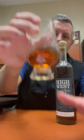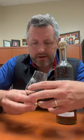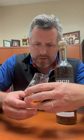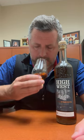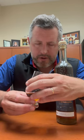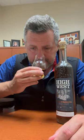You can see dark color, but very distinctive fresh cut oak on the nose. There's some orange marmalade in there, a little bit of cinnamon, but yeah, very predominant oak note, but not like a sour oak, but like a real, bright, fresh oak. Let's take a sip.